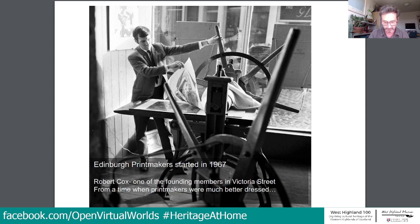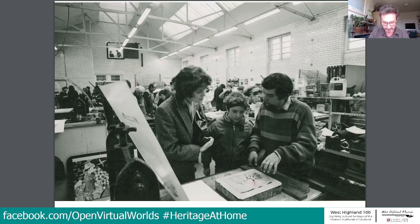As you can see, printmakers then were considerably better dressed perhaps than they are nowadays, but we do try our best. Next slide, please. There is a big difference between contemporary printmaking and printing as such, printmaking being much more about creating through processes and materials, some of which are old printing processes, but often they're adapted to be more creative. But at the same time, we often encounter strange and interesting historic printing plates as we use historic printing processes. Next slide, please.